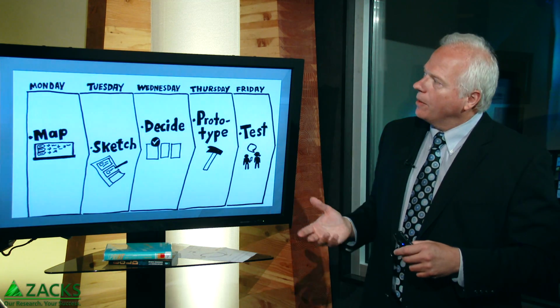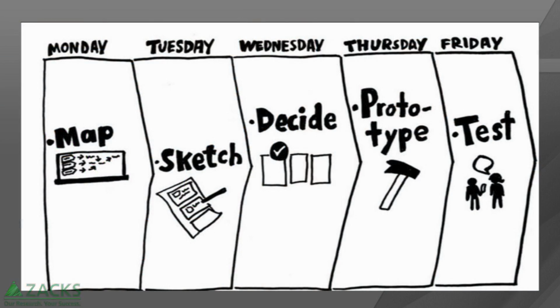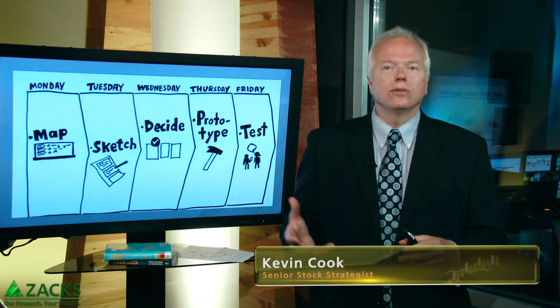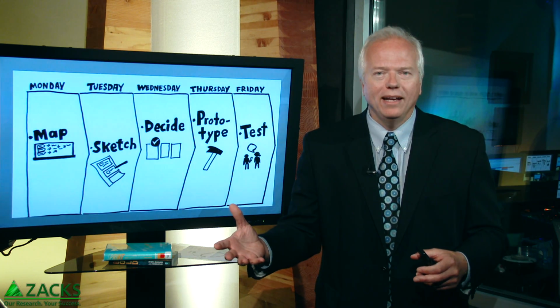So here is their map of the 5-day process. Or their schedule, rather. And you can read more about this in the book, but the basic idea is that you have this set schedule of how you do things every day, and these aren't 12-hour days either. But by Friday, you're testing your prototype. And some of the principles are here. You work with a small group, 7, 8 people. Google Ventures has found that 7 is sort of an ideal number. 12 would be too many.